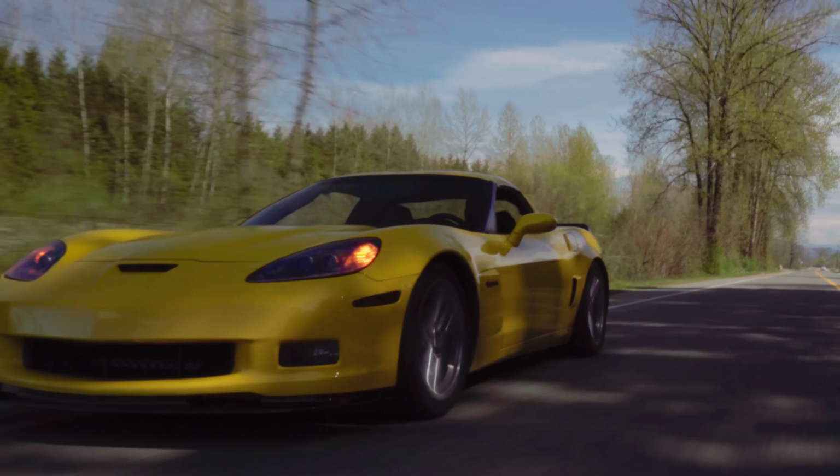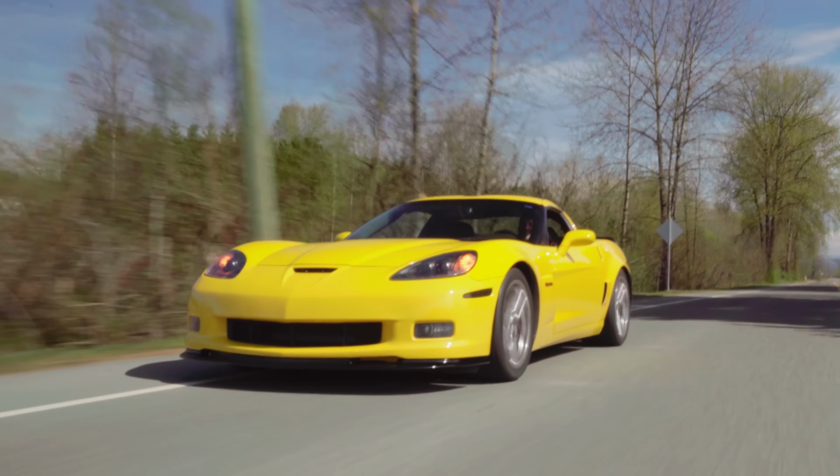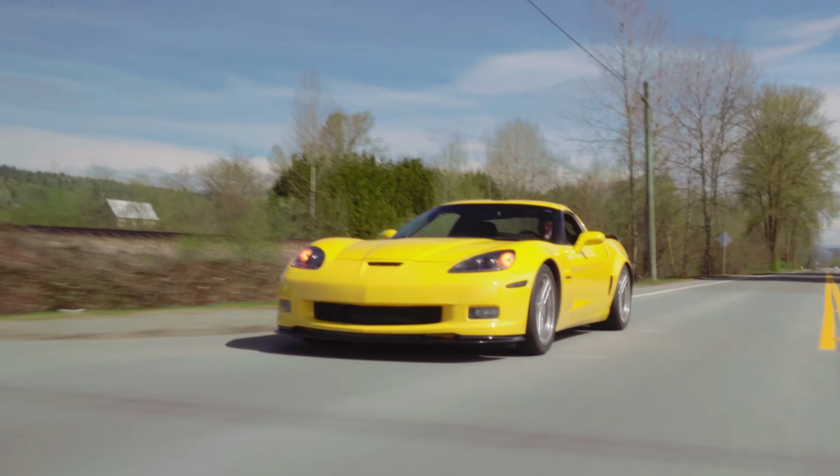That's why people love these cars so much. So what else can you buy for around this amount of money?